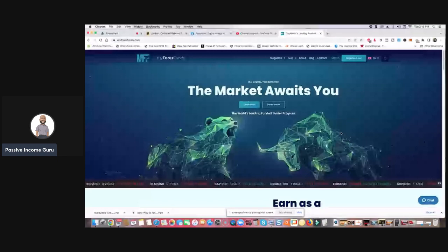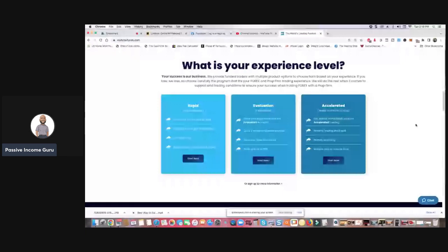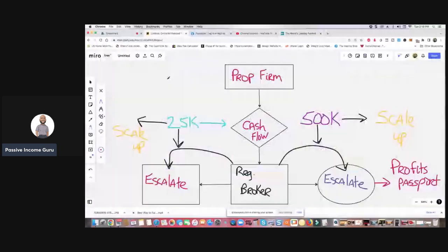So, with that said, a prop firm is basically an opportunity or company that allows you to tap into evaluations or challenges in order to receive a nice, healthy sum of capital to start trading with. You get anywhere from, as you can see here, 25,000 all the way up to 500,000. I think some firms go all the way up to $1 million. But one of the most popular firms out there is My Forex Funds.